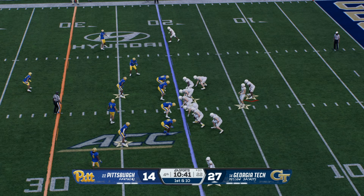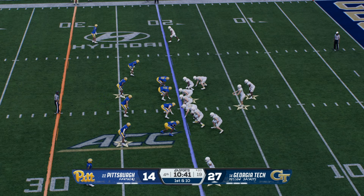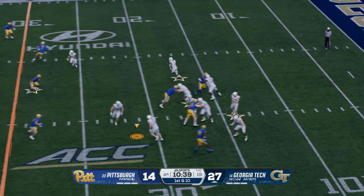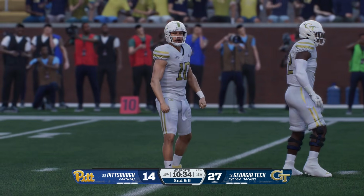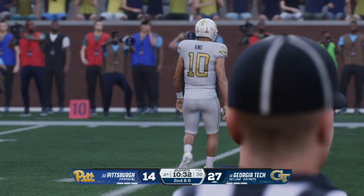And here comes the Georgia Tech offense back out on the field. Last possession produced a field goal. No doubt they're thinking touchdown this time. Short connection to the tight end here. Tackle is made, just a short gain after the completion.